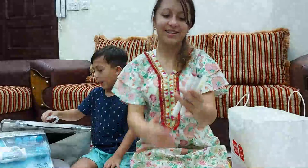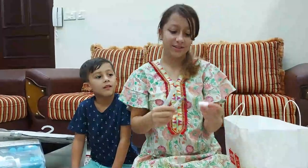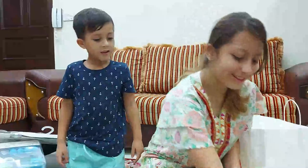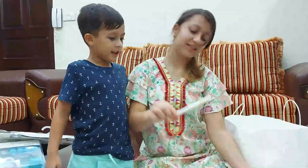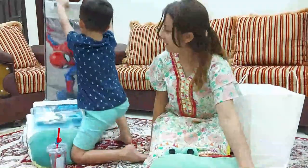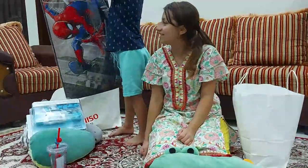I got these pens. These two come with a highlighter tip, and on the other side, a fine liner, so you can draw. And this one is called Old Red. What is that one called? Just black. And I also got this yellow brush pen, which has a little brush on the end. It's a big Spider-Man mouse pad. It's for playing games, if you're a gamer, then you can use it.